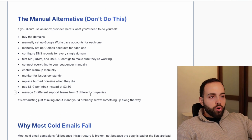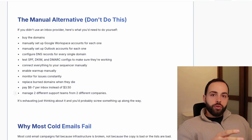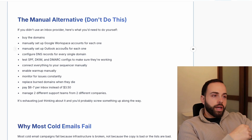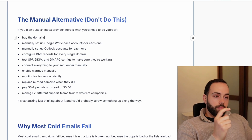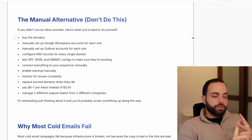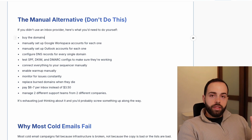So the manual alternative, if you don't want to go with an inbox reseller, just so you can actually grasp the kind of value that you get from using inbox resellers, this is everything that you need to do yourself. You need to buy the domains, manually set up Google Workspace accounts and Outlook accounts for each domain that you purchase. You need to configure DNS settings for every single domain. You need to test your SPF, your DKIM, and your DMARC records to make sure that they're working. You need to connect everything to the sequencer.